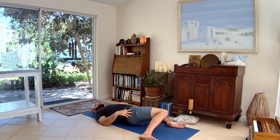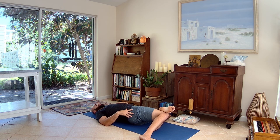And finding the depth that works for this side of your body. Maybe the foot comes on top of your knee. Allowing you to take one deep releasing breath, taking a full deep breath in and a big sigh out.